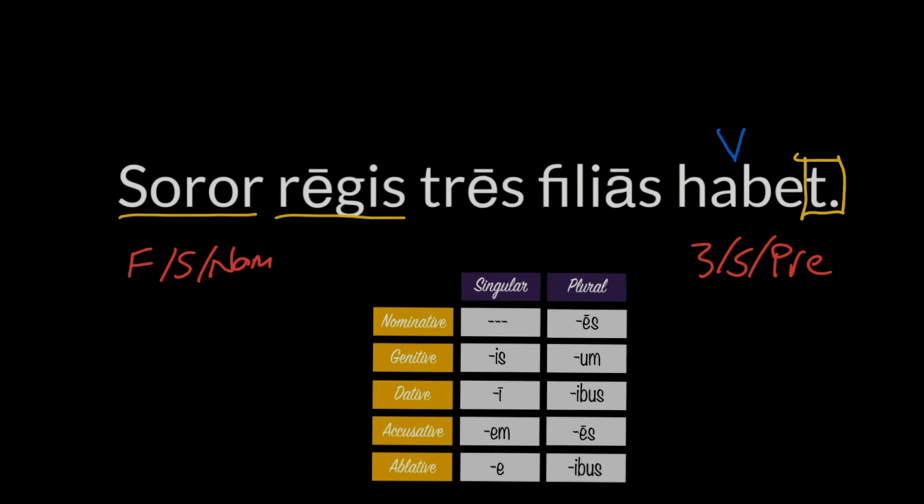The next word, regis, for king. Now, you might not be able to figure this out if you've only memorized the nominative forms of your nouns. We've been saying since the very beginning of Latin that when you learn a noun, you have to learn both vocabulary forms, the nominative singular and then the genitive singular, because the nominative singular can be irregular, and it always is in the third declension. You see there your genitive singular ending, is. So you should recognize this from rex, regis. So this is the genitive singular form, and it's a masculine noun.